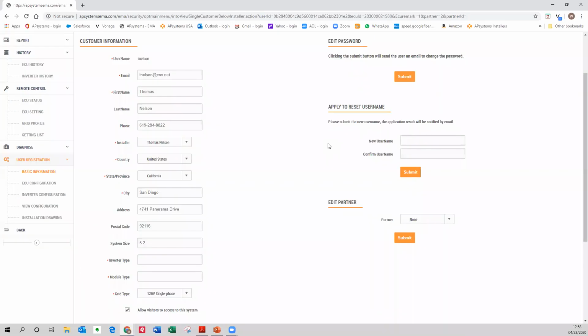Let's say, for example, T. Nelson doesn't own the house anymore. They sold it to, you know, M. Smith. This is where you can go in and type in a new username. Type in username, confirm username, submit, and the email will be sent to the new user. So if anything happens, anybody changes, house sales, you're done.